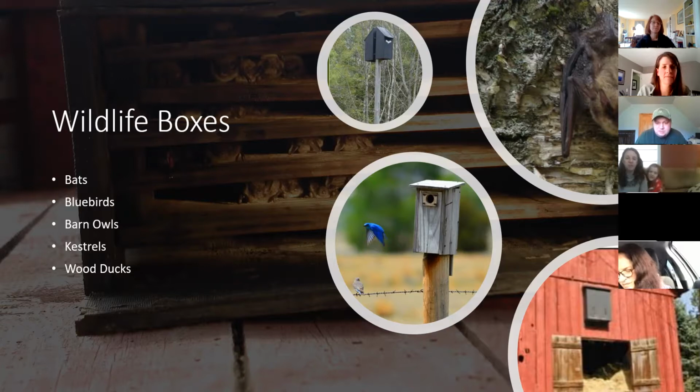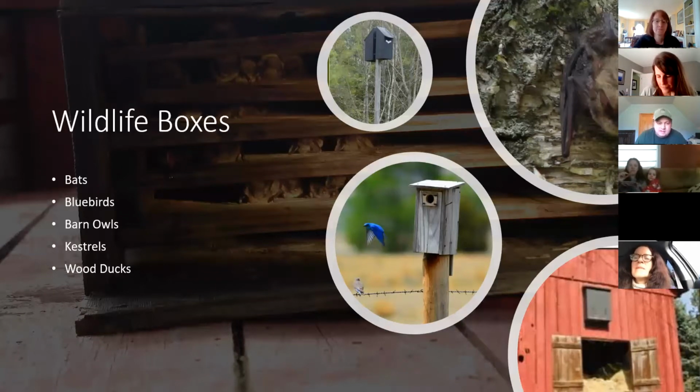And then things like bluebird boxes, we have some here at my house. You'll have those more in semi-open areas. Kestrels you're going to find in things like Addison County, big farmland, open areas, and then wood ducks, you'll find near water.